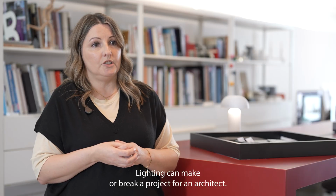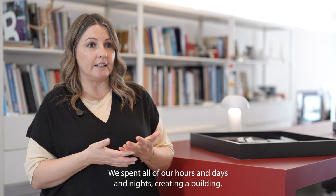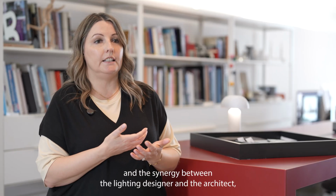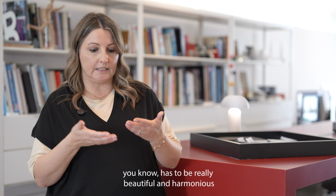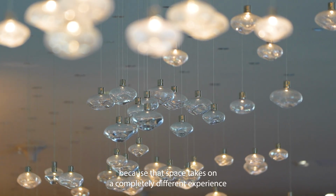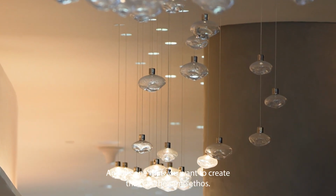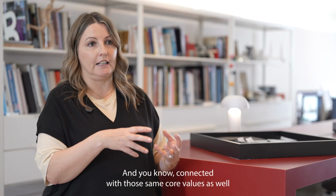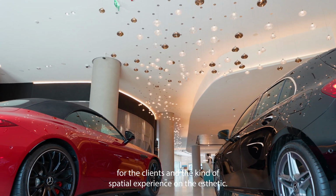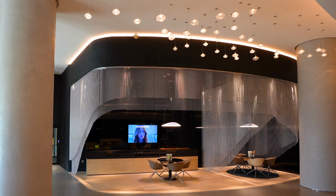Lighting can make or break a project. For an architect, we spend all of our hours and days and nights creating a building, and that building has to be beautifully lit. The synergy between the lighting designer and the architect has to be really, really beautiful and harmonious, because that space takes on a completely different experience and a completely different feeling at night. And it's one that you want to create in the same ethos and connected with those same core values for the client, and the kind of spatial experience and the aesthetic. So lighting is as important as the building itself.